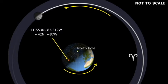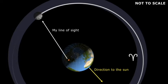So that's my location, and the yellow arrows here are indicating the rotational direction of the Earth on its axis and the directional movement of the moon through its orbit. Now, I'm only taking a snapshot in time, so we don't really have to worry about these motions because it's just a 1-second snapshot. And my line of sight at that time was basically here.